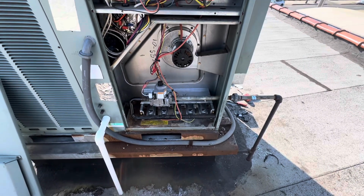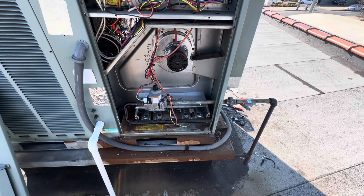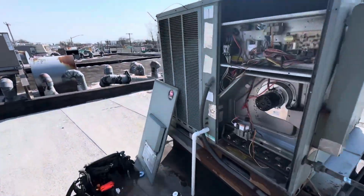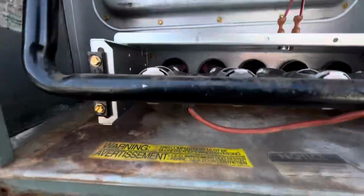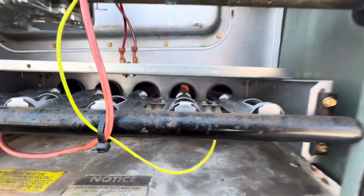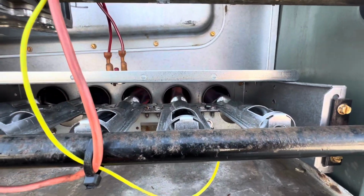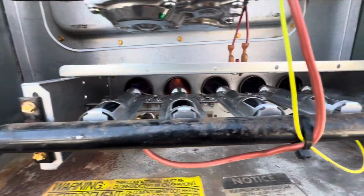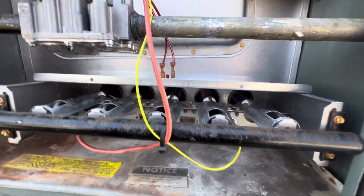So, guess we'll have a little bit of a wait and then we can fire it up and see how it's running. Okay, so we lit. And we got some nice, strong blue flames. A little bit of wind up here, so they're moving a tiny bit, but that's fine. We're sensing flame, it's staying lit.